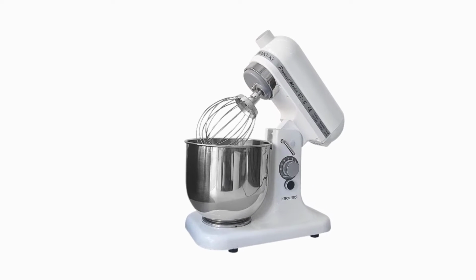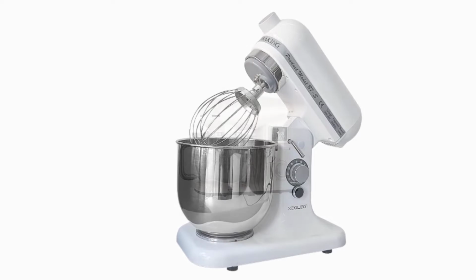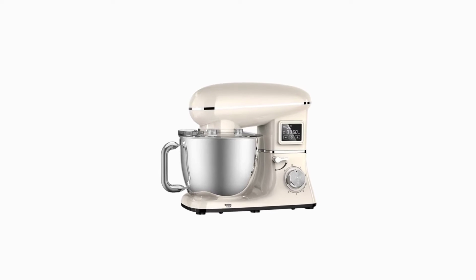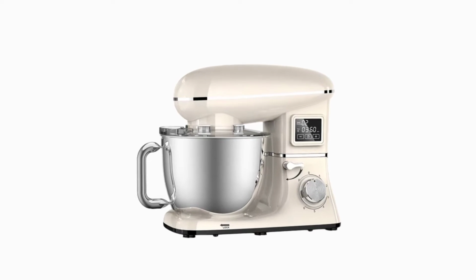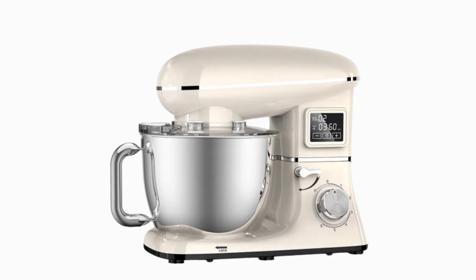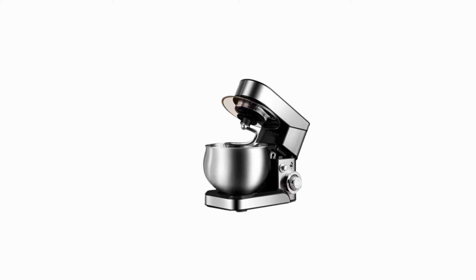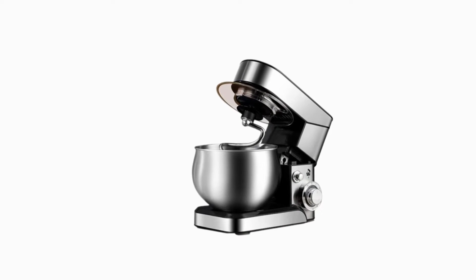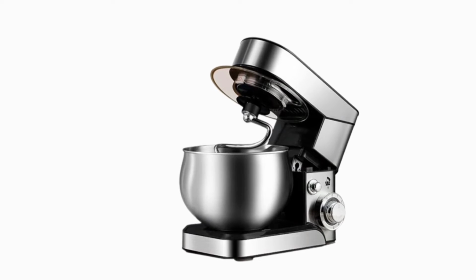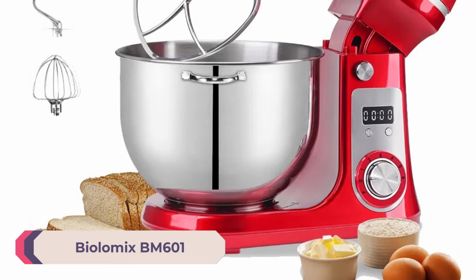We've done the research to compile a list of the top 5 electric stand food mixers, each offering a unique set of features, power, and performance. Whether you're a passionate pastry chef, a devoted home baker, or simply someone who loves experimenting in the kitchen, our top picks will help you discover the ideal companion for your culinary adventures. Let's dive in and explore the best electric stand food mixers that will elevate your cooking and baking experiences to new heights. Number 5. Biolomix BM601 Electric Stand Food Mixer.